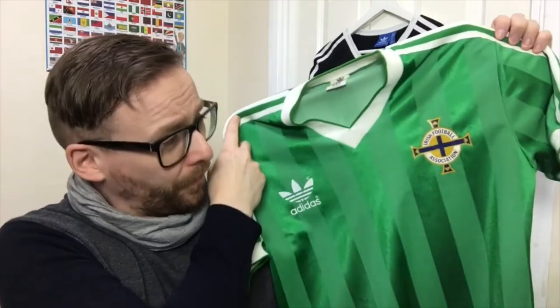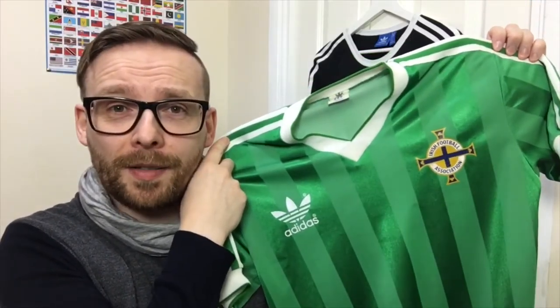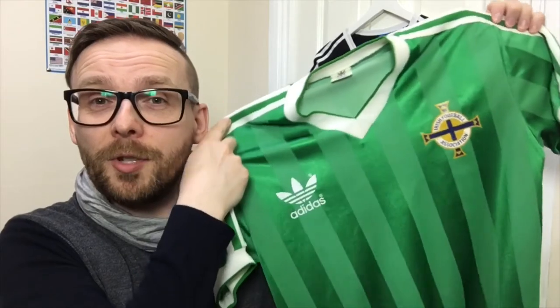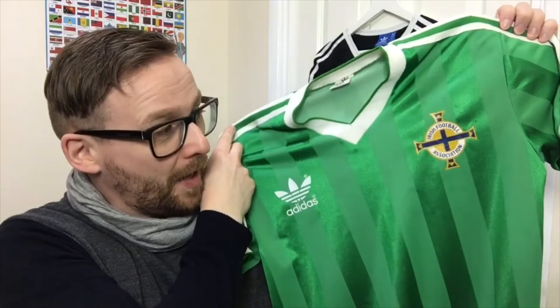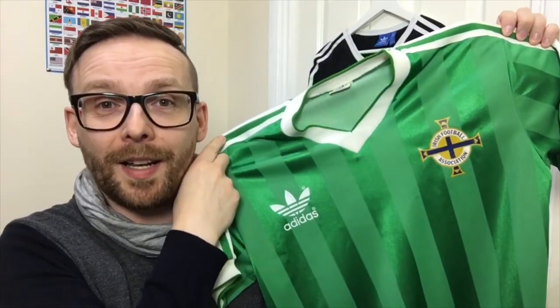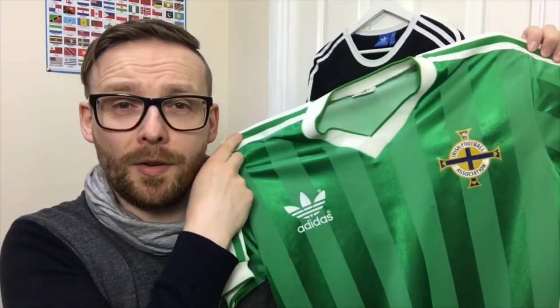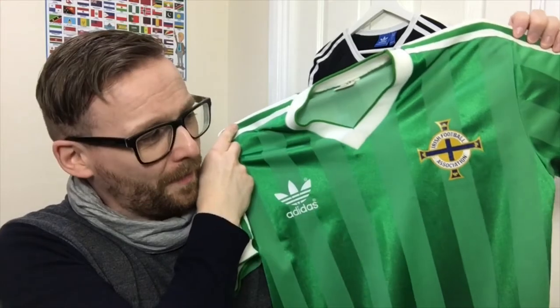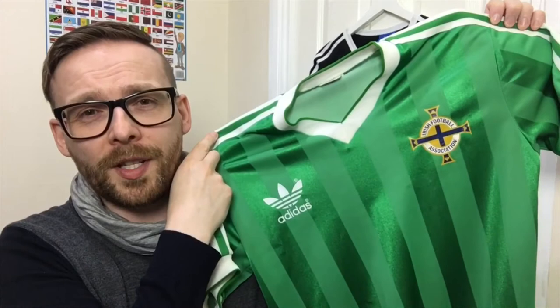From the badge, the Adidas logo, the Adidas stripes down the arms, the actual shiny stripes down the entirety of the shirt, it is absolute perfection. And of all the variations of the shirt that I've seen online, I'd say this is probably the one that's in the best condition. Such a fantastic example of this shirt, and one that I am extremely proud to have in my collection. So yeah, the Northern Ireland home shirt from 84.